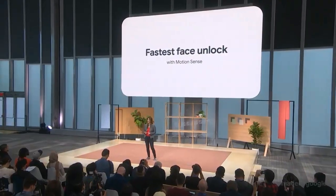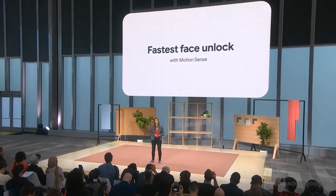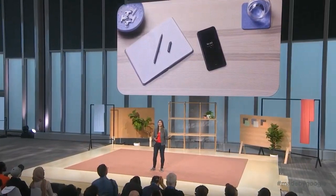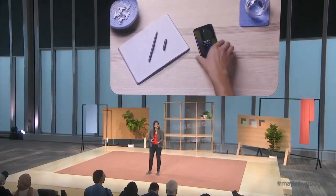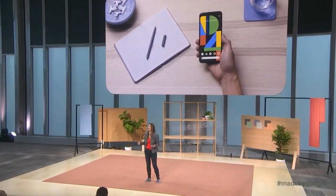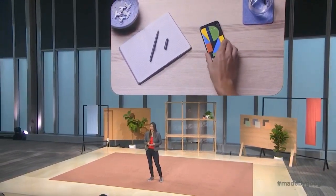For instance, Pixel 4 has the fastest secure face unlock on a smartphone because the process starts before you've even picked up your phone. Motion Sense prepares the camera when you reach for your Pixel 4, so you don't need to tap the screen. It's so much faster and smoother.